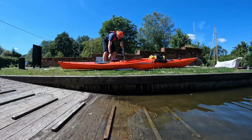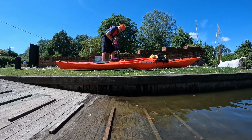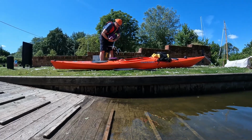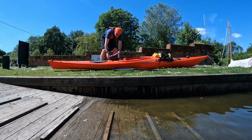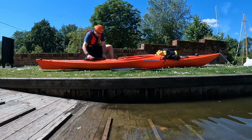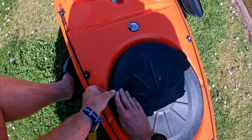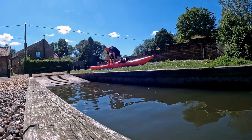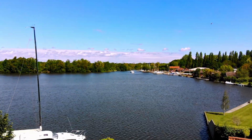The launching staithe has excellent access from the road, with a small green where you can sort out your kit before your paddle. On this occasion I only had the towing dolly to dismantle and stow before putting the kayak onto the water. The weather forecast was excellent and I was really looking forward to a great paddle. I launched onto the Outer Broad at the staithe.